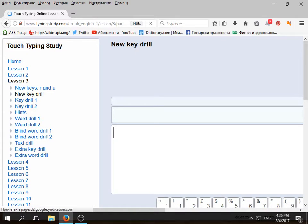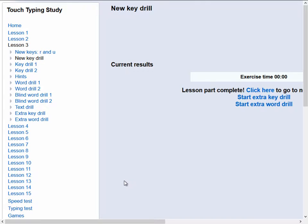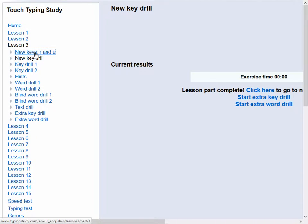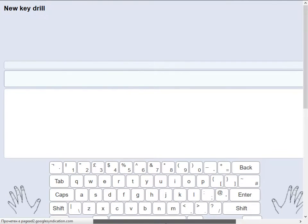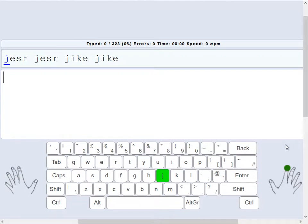New key drill, F11. Eh? What happened? What? What did I do, man? I just pressed F11 and it said lesson complete. That's not true. Okay.